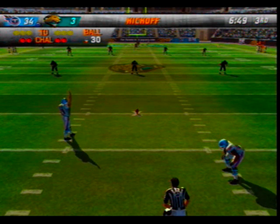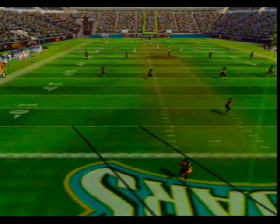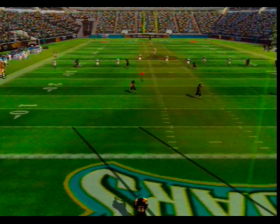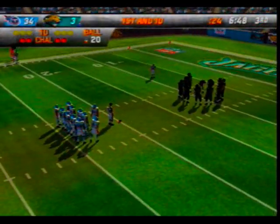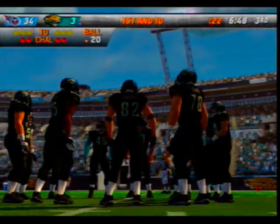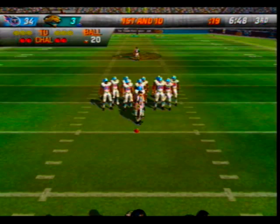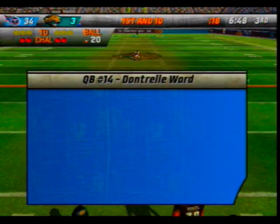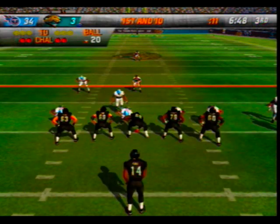Crosby is back and ready to put this one in the air. Good distance. This one is handled by Harmon. They'll have the ball on their own 20. 20-yard line. First and 10.